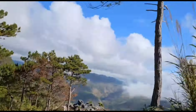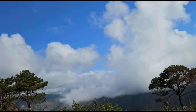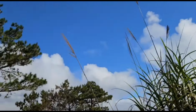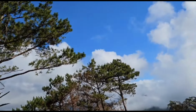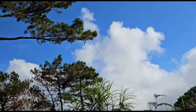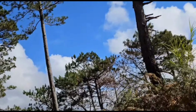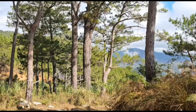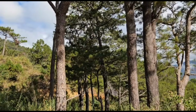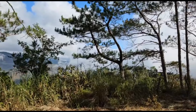Wow, look at the view. Awesome view of the mountains. They say it's great to visit here very early in the morning before sunrise, but nevertheless visiting this during 8 a.m. onwards is still amazing. It will take up a lot of cardio work. So if one wants view, adventure, and exercise rolled into one, I hope to visit this place.